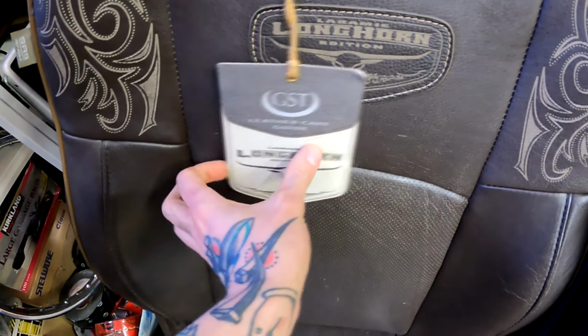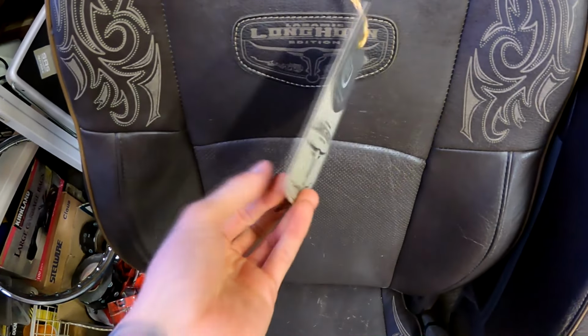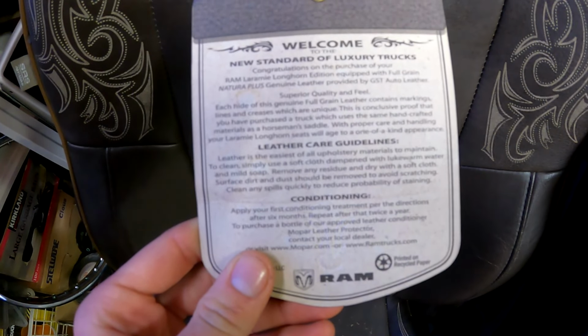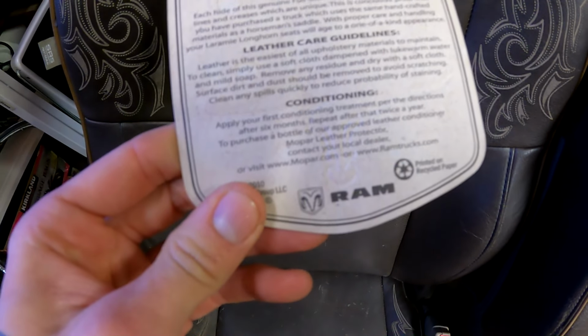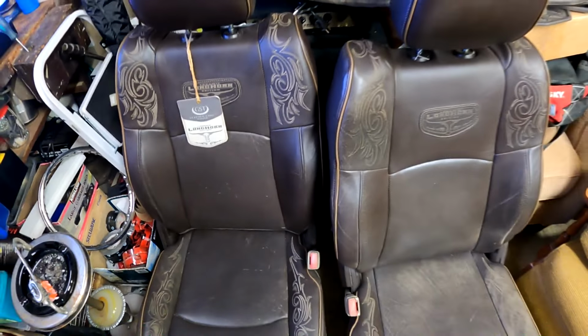The craziest thing is this is still the original leather care guide from 2012 when this truck was made. On the back you can see, welcome to the new standard of luxury trucks. Congratulations on the purchase of your Ram Laramie Longhorn Edition, equipped with full grain natural plus genuine leather provided by GST Auto Leather. It tells you how to condition and care for the leather. This is the original tag still wrapped on the seat, which is the craziest thing to me.